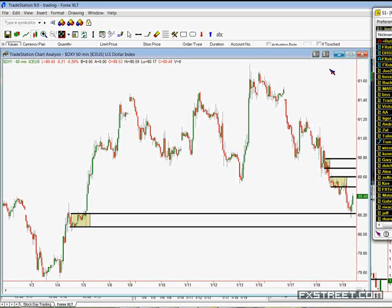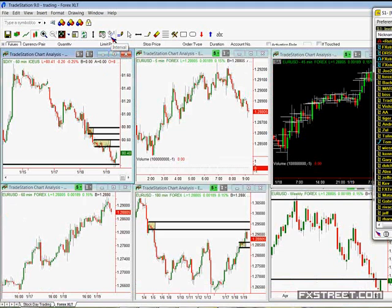let me just check something real quick here. Give me just a second. Okay, I just want to check something there, check a market. So let's move over to the euro.